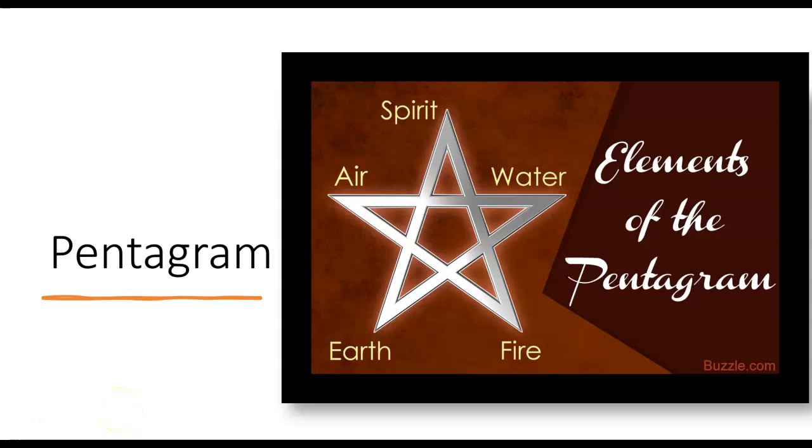Oh, hello students. The other day in the last module, we were talking about wands and we started talking about the different tools and accoutrements used in the trade. And today we're going to be talking about the pentagram. The pentagram is a five-pointed star with a circle around it.